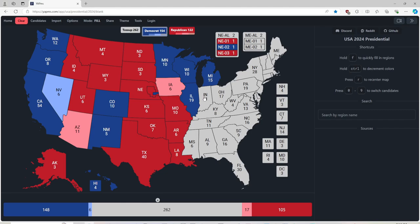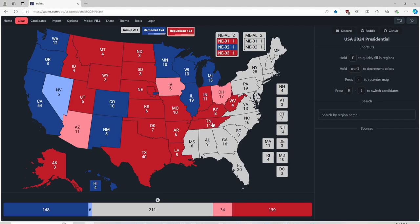Indiana, with 11 electoral votes, is red for Donald J. Trump. Ohio, with 17 electoral votes, is pink for Donald J. Trump and J.D. Vance. Kentucky, with 8 electoral votes, is red for Donald J. Trump. West Virginia, with 4 electoral votes, is red for Donald J. Trump. Tennessee, with 11 electoral votes, is red for Donald J. Trump. Mississippi, with 6 electoral votes, is red for Donald J. Trump.